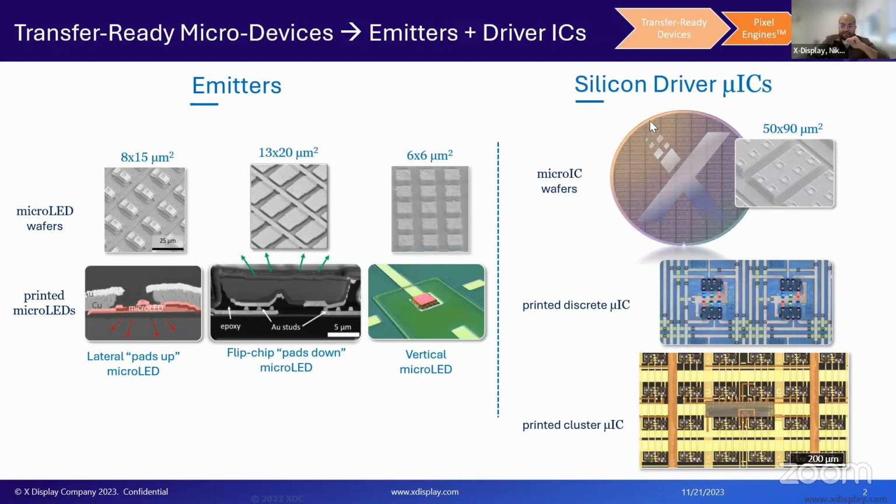On the silicon driver side, we make these driver chips that are the brain for the display circuit. These have some inbuilt memory on them, and they do a lot more than a TFT offers. These are 8-inch silicon substrates that we have, and these micro ICs are about 50 by 90 microns in size.